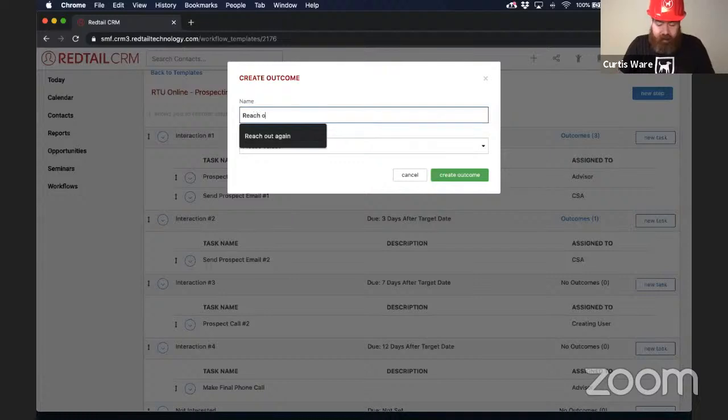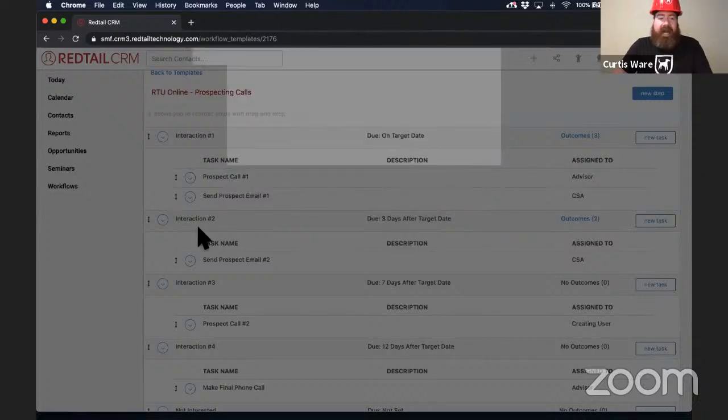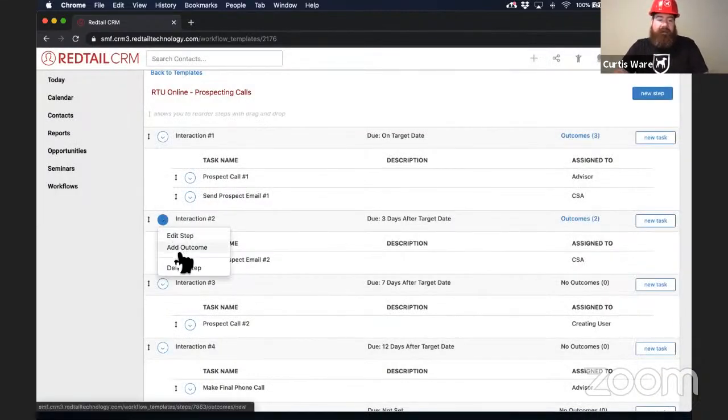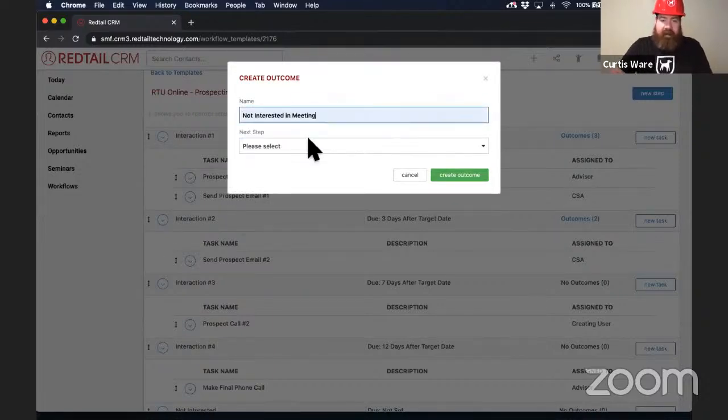So I can say "reach out again," which is then going to take me to interaction number 3. And then the third one, again for interaction number 2, add outcome. We're going to say "not interested," and I can say go to the not interested step.